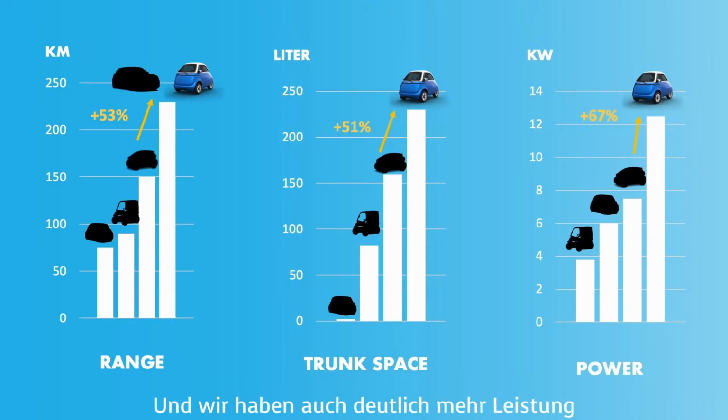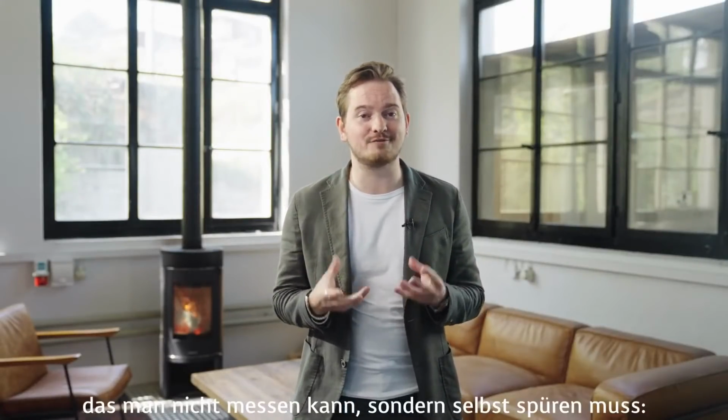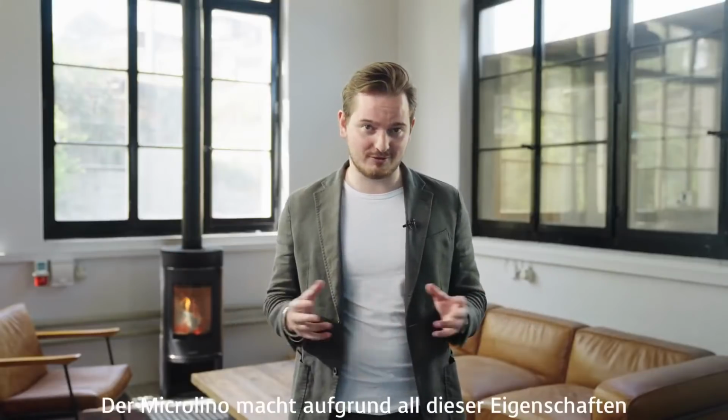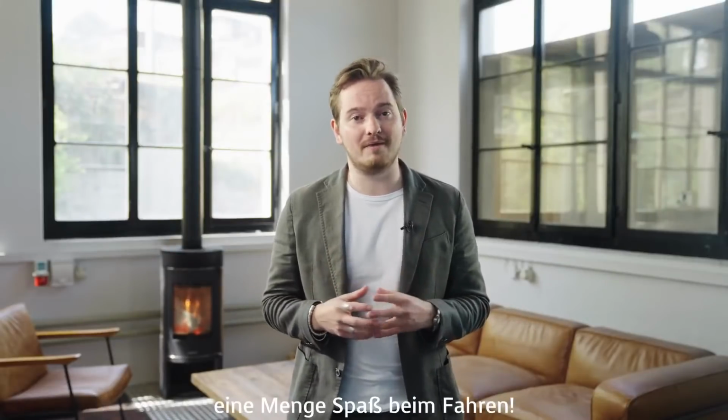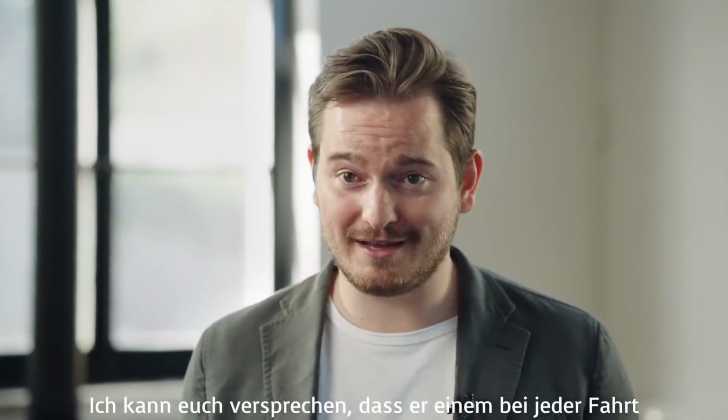And also when it comes to power, the Microlino has significantly more compared to any comparable vehicle on the market right now. And last but not least, something you really can't measure, but something you have to feel for yourself. The Microlino is incredibly fun to drive because of all of the mentioned specs. I promise you, whenever you ride your Microlino, it will immediately put a grin on your face.